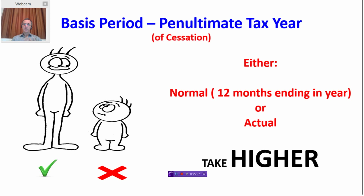Now if you think about it, for an ongoing business, in the penultimate year, the individual was just trading as normal. Perhaps he didn't know that he was going to be ceasing in the following year. So if the penultimate year is a normal year, and invariably it will be, we have a situation where the penultimate year would be taxed on the normal basis, i.e. the accounting year ending in the tax year. In the UK, they call it the current year basis. So you remember it was the first rule that we talked about when we touched on basis periods.